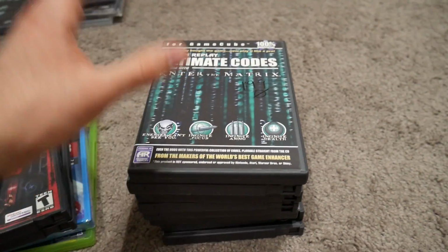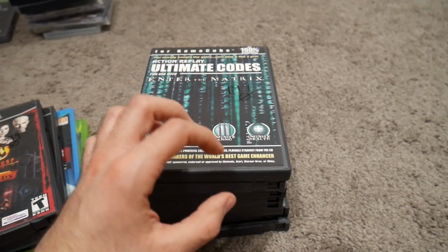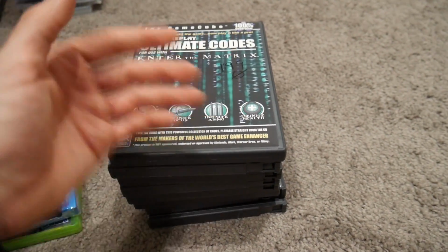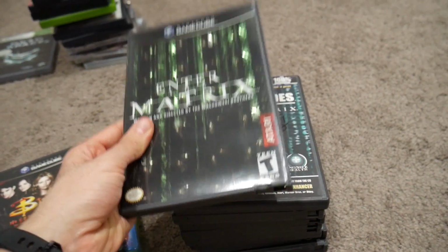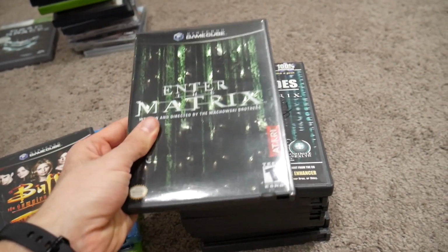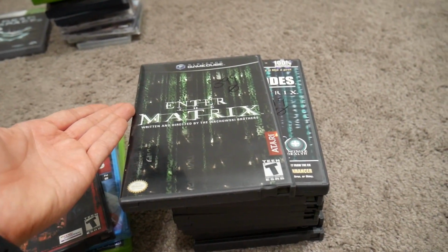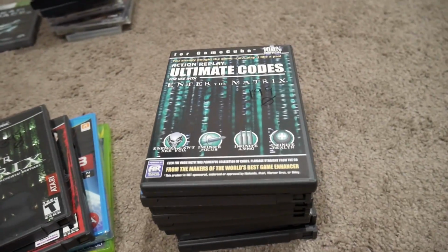You put this in, it brings up a menu specifically tailored to Enter the Matrix. You pick which cheats you want to activate, then you say you want to activate them. It asks you to remove the disc, and then you take out the cheat disc. You pop in your retail game of Enter the Matrix and hit continue, and that's about it. So the game itself would sell for like $50 new. The cheat disc specific to that would sell for $10 new.